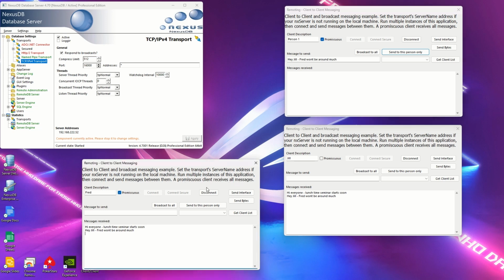Whereas he could have gone, hey Fred, just for the heck of it. And let's choose Fred, send to this person only. Dearie me, that's because it cleared it, so if I just go Fred, send, I can't get the timing right, folks. It's only got one second of opportunity there, and then I'm lost. Well, that's my fault for mucking around at the last minute with code that works. It's the old saying: if it ain't broke, don't fix it.